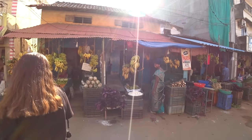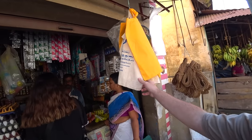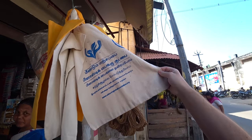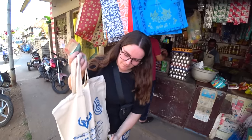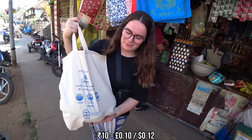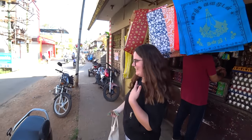So that's your market tour now. We're going to shoot off somewhere. I'm gutted about that. I can't believe it. Filmed a proper good clip then. It happens. Lisa just stopped at this little shop to buy one of these bags with the Tamil writing on. Look at this. Little handmade bag for 10 rupees. Fantastic. So we can now carry our fruit around properly.